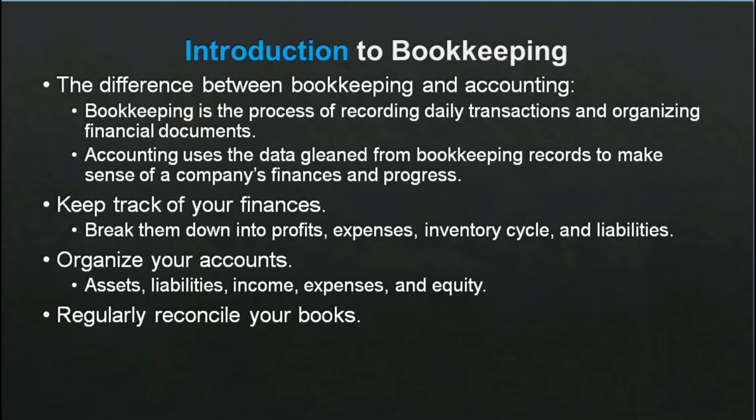If your business sells a product, your inventory cycle should catalogue product purchases and sales, allowing you to see how much inventory you have at all times. Liabilities are separate to expenses and should be organized accordingly. Liabilities are outstanding balances your company owes, as opposed to expenses that are incurred by the running of the business, such as buying inventory or paying employees.